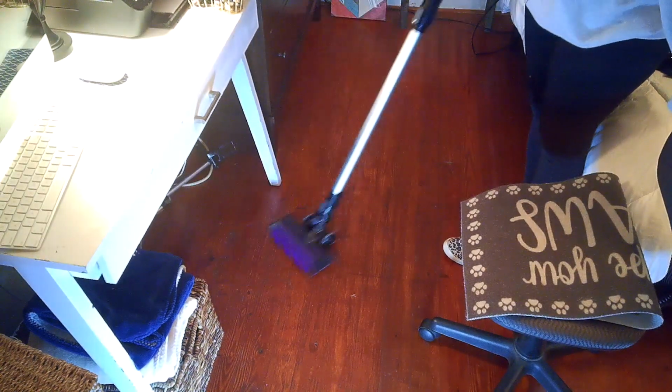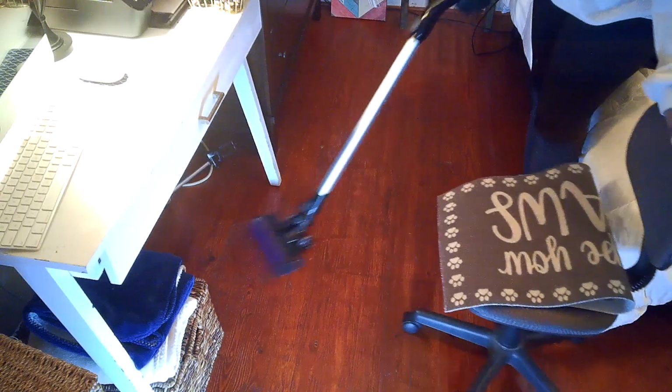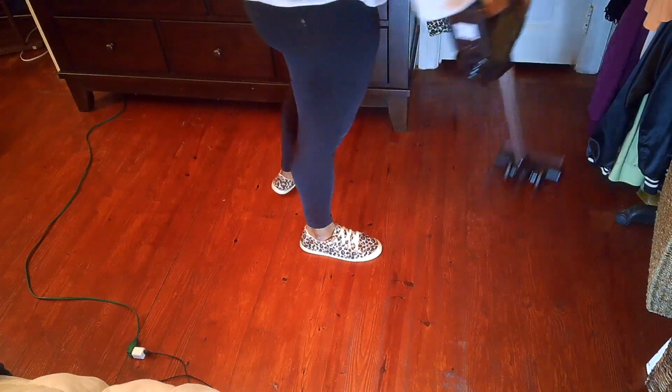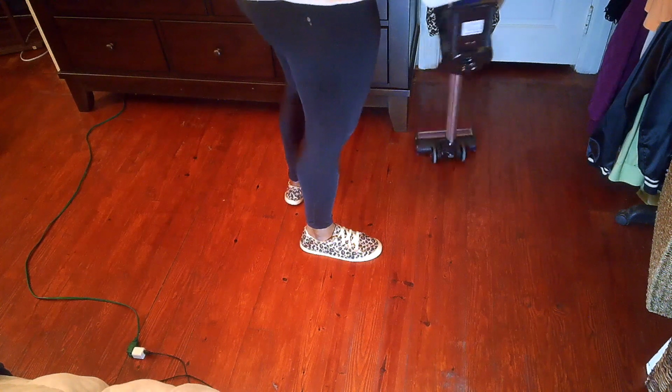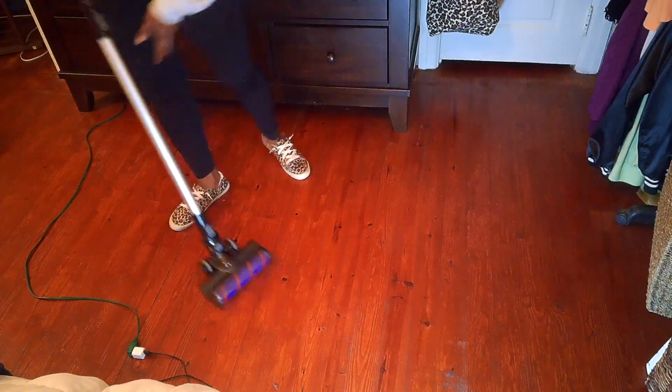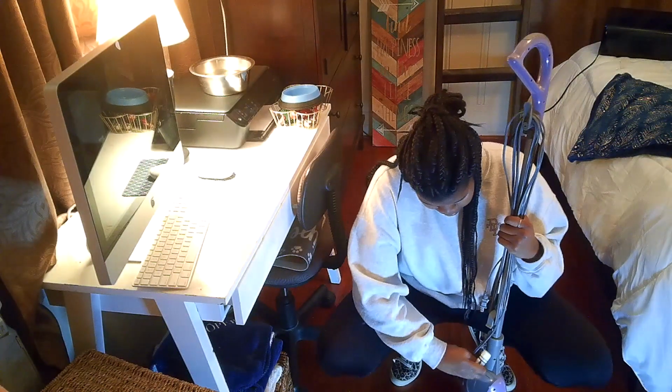This vacuum comes with so many great attachments. Also, you do not have to hold down the button to vacuum, unlike the Dyson, where you have to hold the button down. You can just click it and it turns on, and then you click it again and it turns back off. I also noticed that I have not had to clean out the roller. I don't think hair gets stuck in it, and that's another plus. It's a great vacuum.